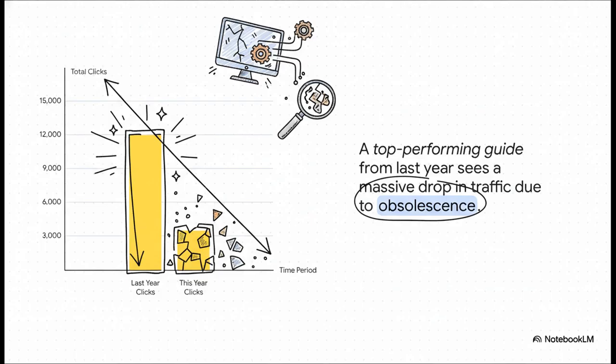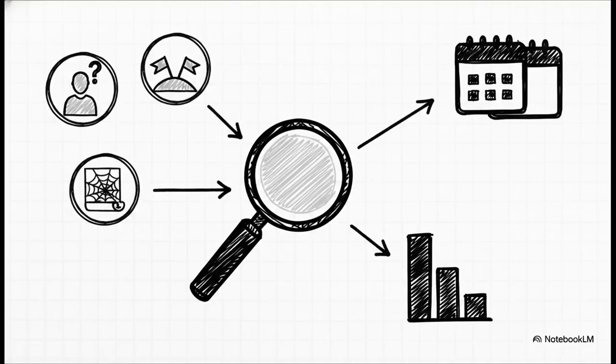Let's say you had a killer guide for 2023. It brought in 12,000 clicks last year. Amazing. But now, it's a ghost town. Traffic has completely cratered because the content's obsolete. The good news is you can hunt this down systematically. Just go into GSC, use the Compare feature to look at year-over-year data, and sort by clicks difference. It'll show you your biggest losers right away.